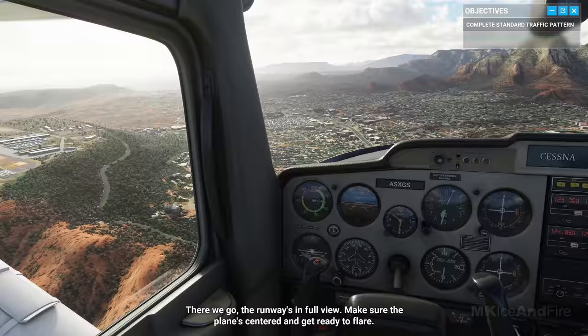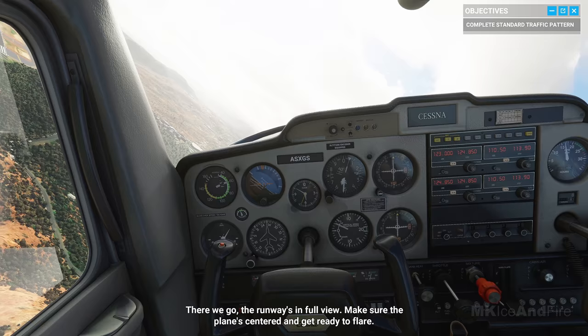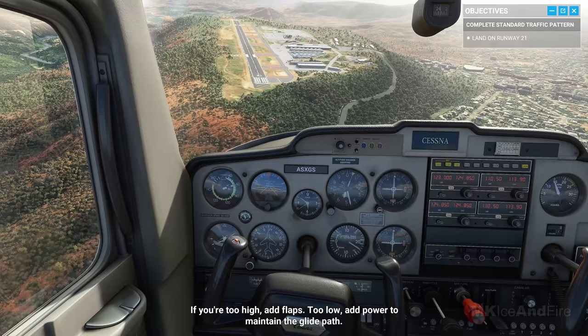Runway's in full view. Make sure to keep the plane centered on approach. If you're too high, add flaps. Too low, add power to maintain the glide path.